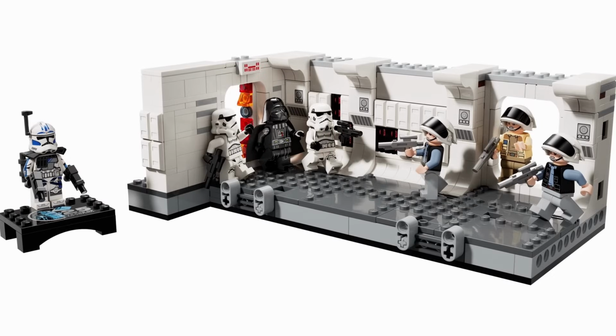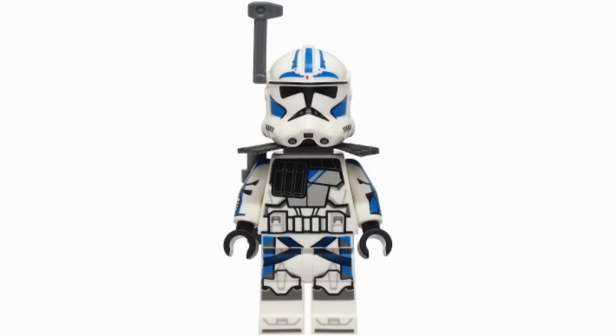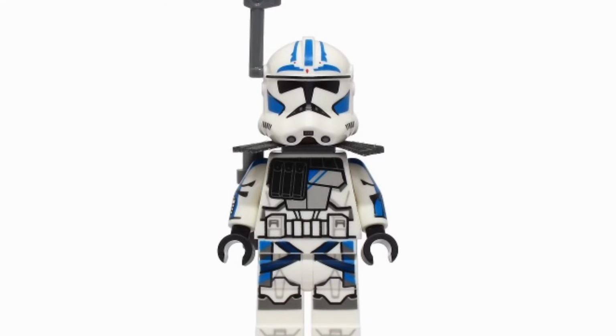that has been released so far in 2024, and it's mainly because of that Fives minifigure, which unfortunately LEGO did not do the best job on. The biggest problem for me at least is his shoulder pauldron. I hate how it's shaped and it just sticks straight out on either side.